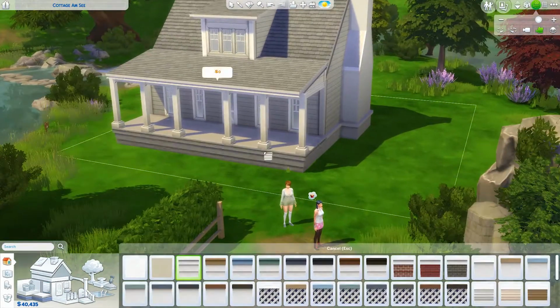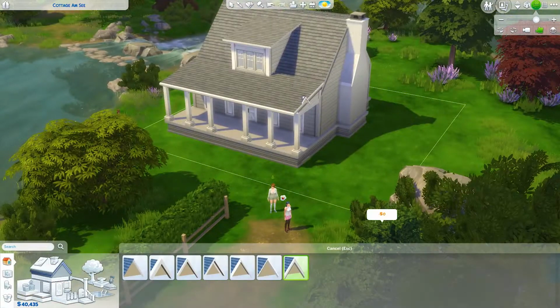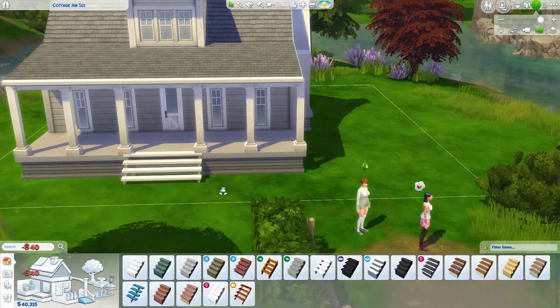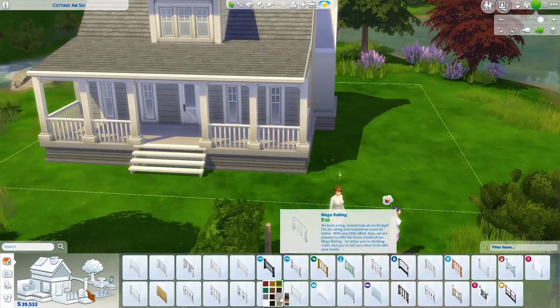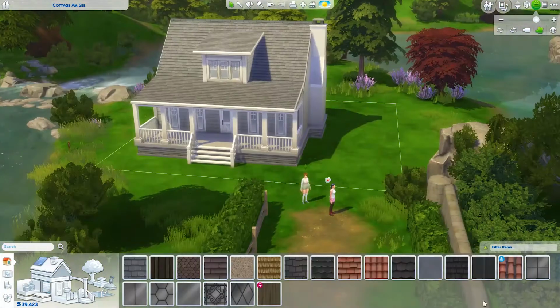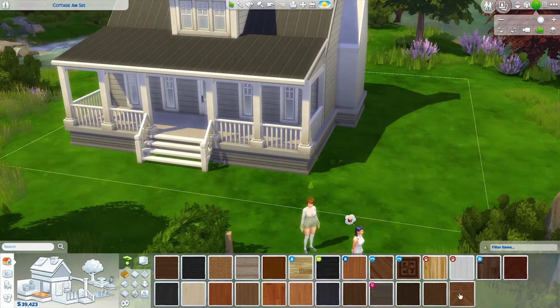So low country is definitely probably one of my favorite house types, even though I didn't know that's what they were called. But I love southern style houses with porches. I've built several of those. If you've checked out my gallery listings, you've probably seen those as well.